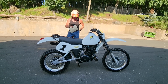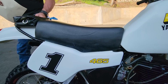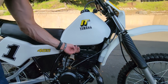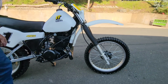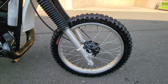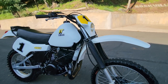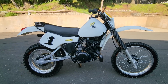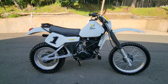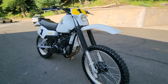I bought it from a collector I met in March, Jay. He had a collection of 33 bikes that he had posted up for sale, and it was a take-all deal. You had to buy all of them, and it was a lot of money, so it limited the amount of people who could actually pull off a project this big. But he had the whole collection of ITs. He had the IT425, the 175, which will be going up on video tonight, the IT250, the IT425, the IT465.